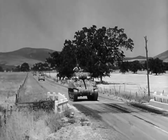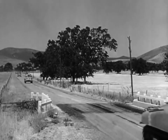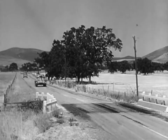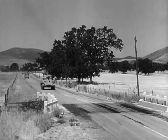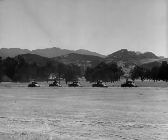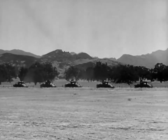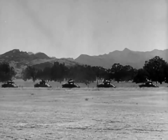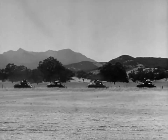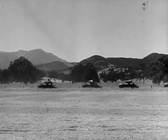The fourth point in security, dispersion. Proper distance between vehicles is one of the most important and yet the most often disregarded. Tanks must never bunch up like a lot of cows with their tails to the breeze. If they do, they give the enemy a target that looks as big as the broadside of a barn and twice as inviting. If a bomb misses one tank, it is certain to hit the next in line, and it may damage more than one.